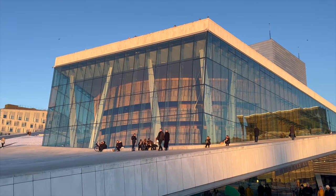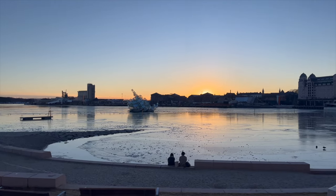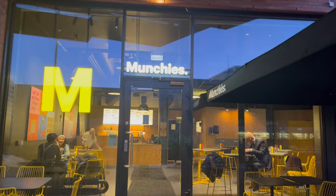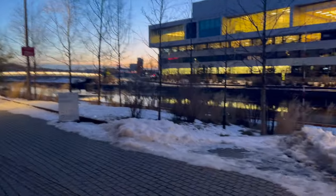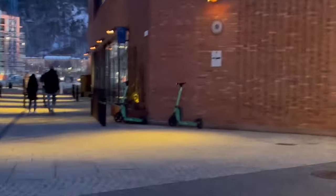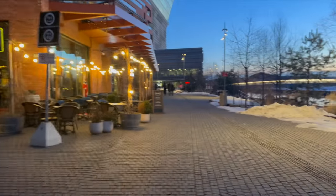Also Opera House. This was delicious. It's called Munchies, right by the Opera House. It's a beautiful lake. And now I wanted to go get some souvenirs. We were trying to go to this ramen spot right here, but it was totally packed. So we got burgers again.